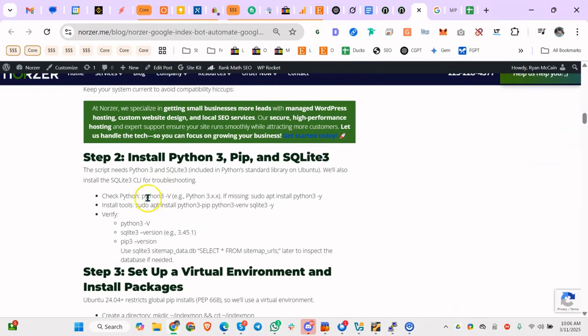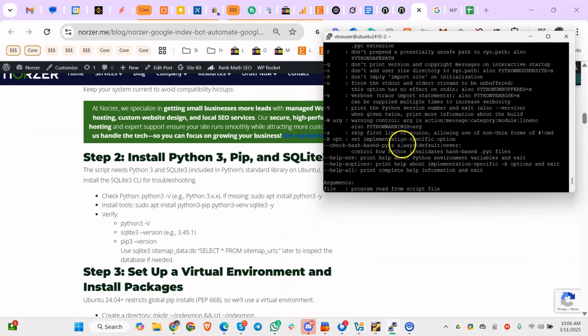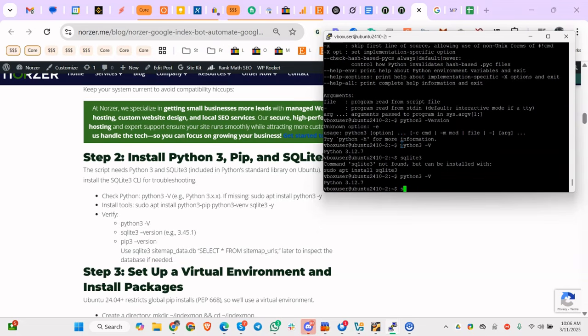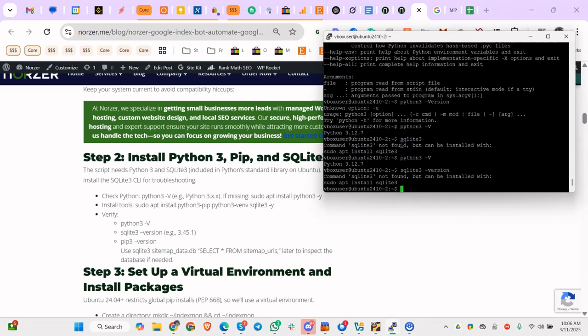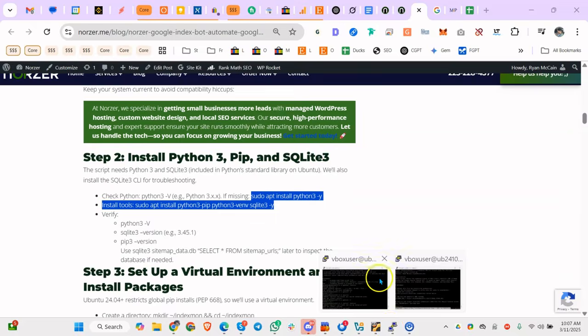And I actually forgot to make sure we have these things installed. So actually, that's kind of what we're doing right now. So we'll go here, and we're going to do Python 3 version. So we got it. We do SQLite, which is a database version. It's not there. So you need to do apt-get, which is right here. This command up here. Let's just go ahead and run this command. Sudo apt-get. We're going to get everything we need.